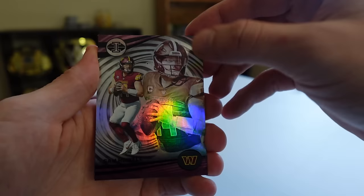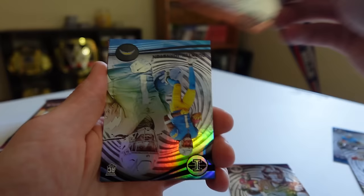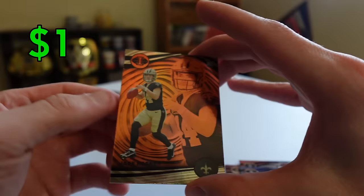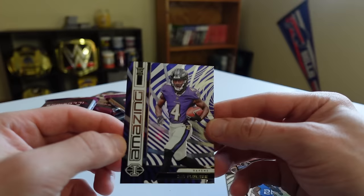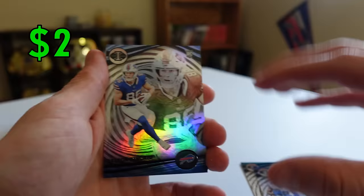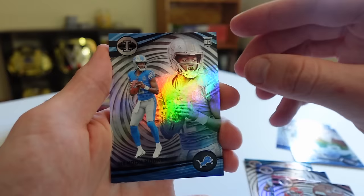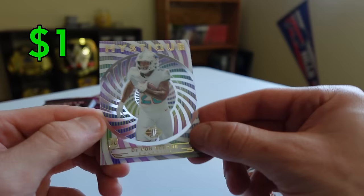So we got Sam Howell, right into a Jahmyr Gibbs rookie card. Jake Haener rookie. Joey B, Quentin Johnston rookie, Desmond Ridder, Jonathan Taylor in those ugly unis, another Jake Haener, this is an orange rookie. We have a King of Cards, Will Levis rookie card, that's sweet. And ending is a Zay Flowers amazing insert. We got Dallas Goedert, CeeDee Lamb, that Dalton Kincaid rookie, nice.